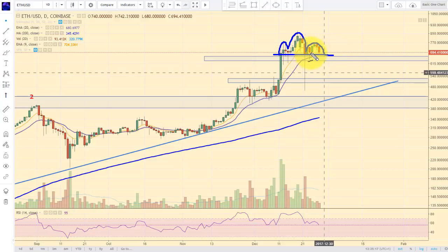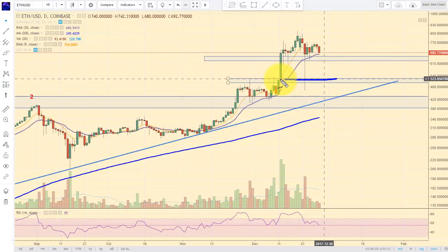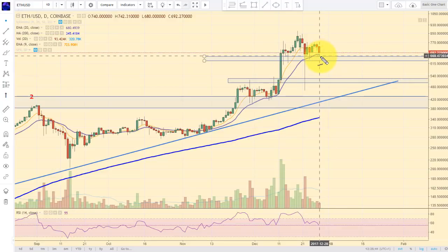If we break that neckline, then our target would be back down around 540, 550, which would be nicely on this support level. So a pullback from there, we can buy at that 500 level, 520 level. If we bounce off of this neckline and invalidate that head and shoulders and we pop back up, then this would be a nice consolidation pattern. But again, I'm more in the bearish camp. I'm kind of expecting a pullback to those 530 levels.